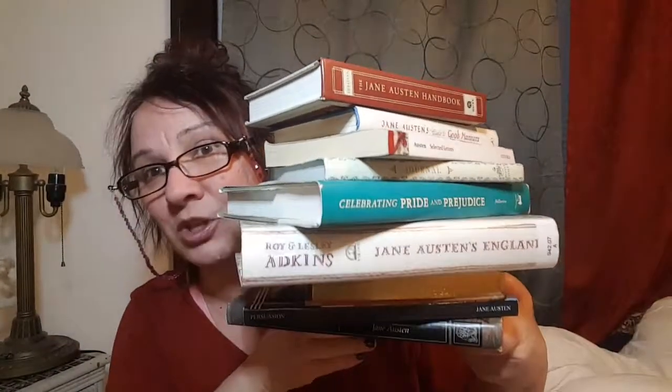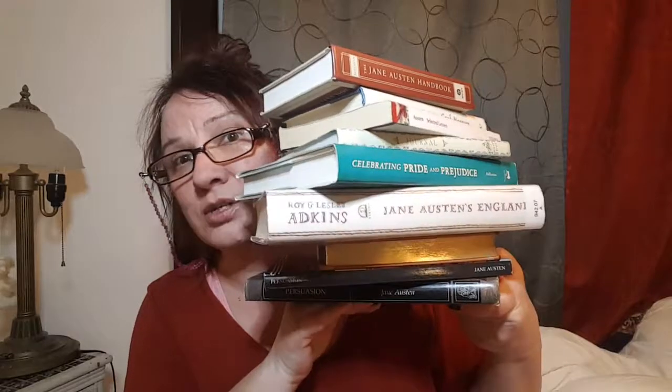So that is my haul. That is another one of my Jane Austen hauls that I got, and I'm really excited about it. Like I said, $30 for all this. Can't go wrong.